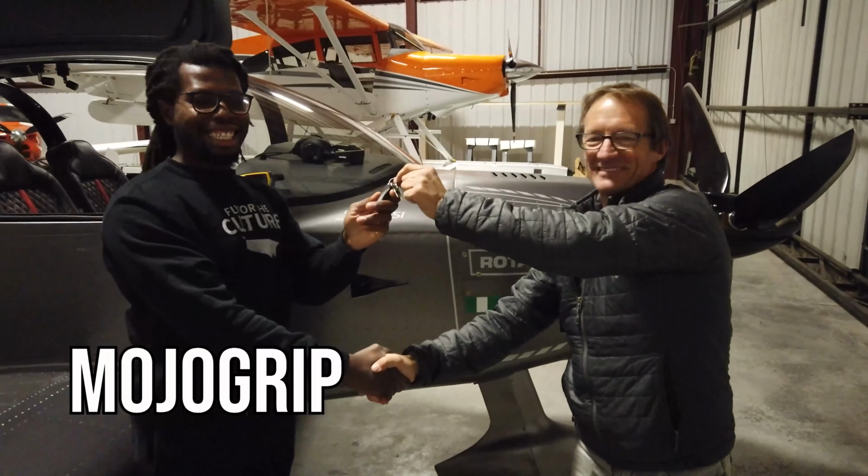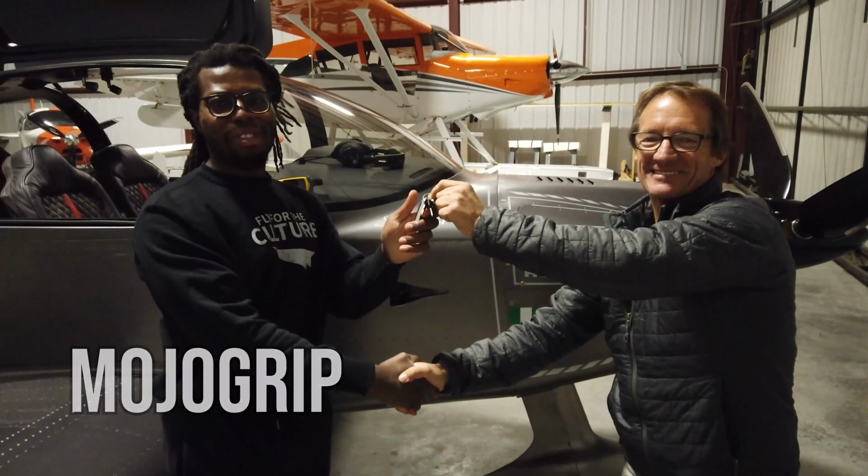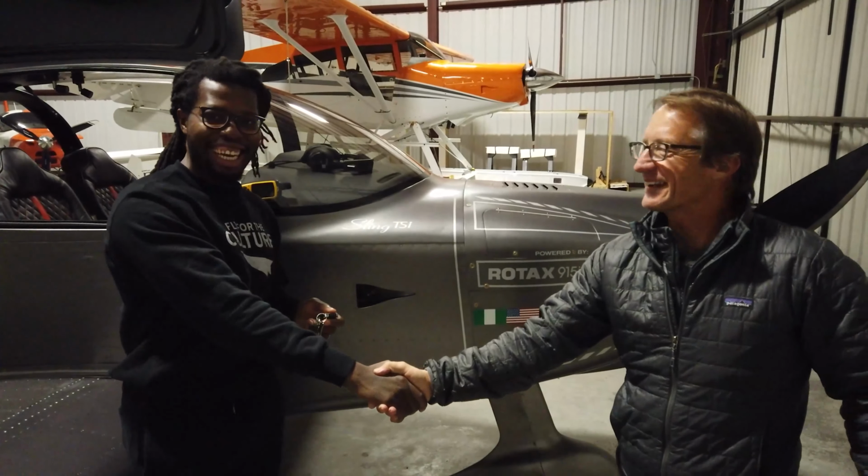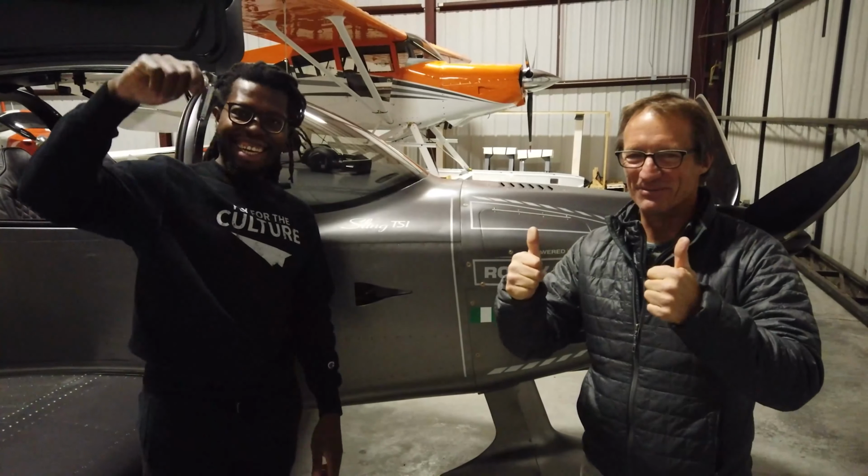Official, grabbing the keys. I am now fully liable and responsible for this plane. It's yours. Thank you, Mike. Appreciate it. Cool, got the keys.